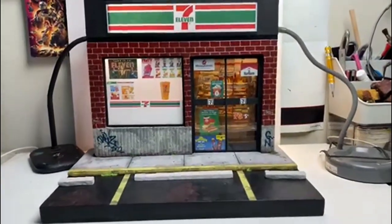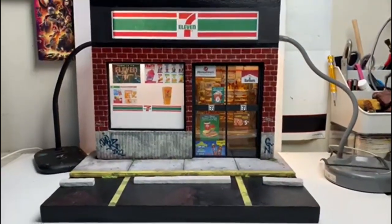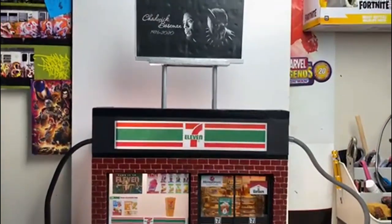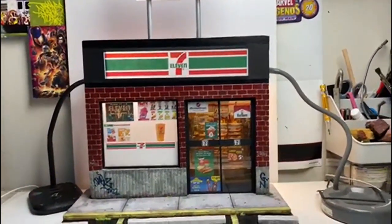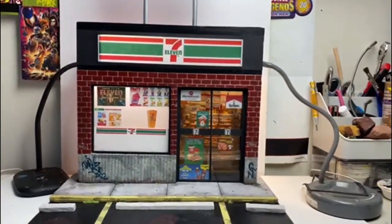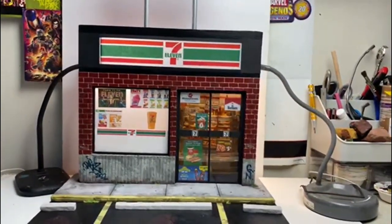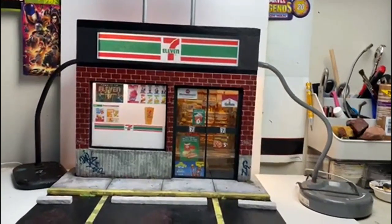I was contacted by a gentleman who loved the bodega that I did recently, and he wanted a 7-Eleven. But he was like, yo, this 7-Eleven is gutter. So he wanted a 7-Eleven that had graffiti on it and was dirty, as he depicted the 7-Eleven around his way, where something's always popping, let's put it that way.